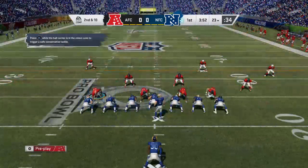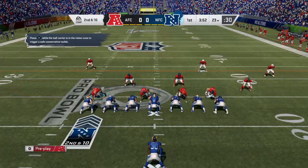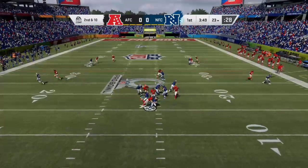Here's the cream of the crop offensively, the starting unit for the NFC. And coming off the season which saw him set career highs across the board is tight end Zach Ertz, who's been around for a little while, but continues to improve.